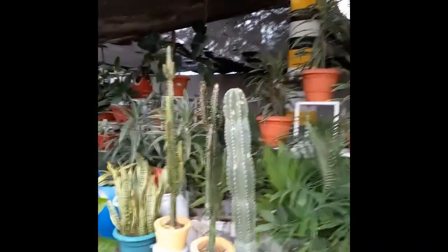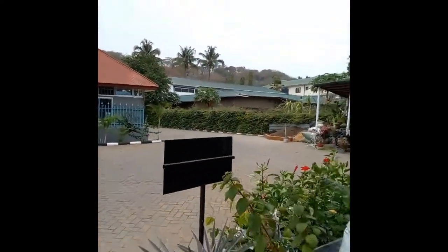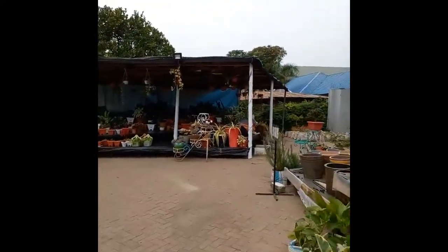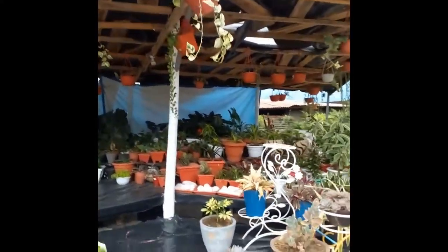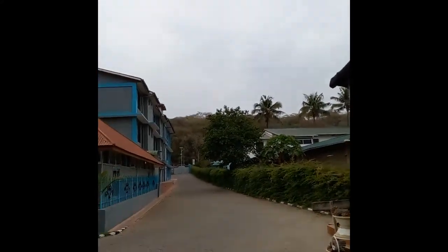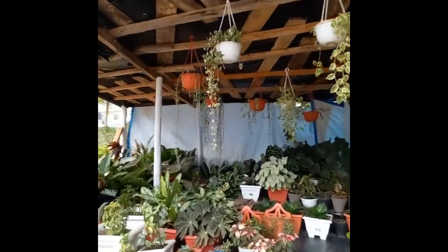Some cacti. All right, so let's go see some succulents. Let's go over here. I wanted to show you guys where some people live up in the rocks, in the mountains, but because it's cloudy out today, you can't see. But there are people who live right adjacent to the rocks. Some of their houses are built in between boulders.